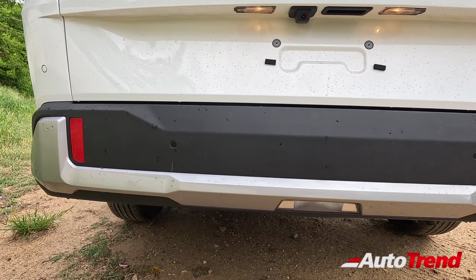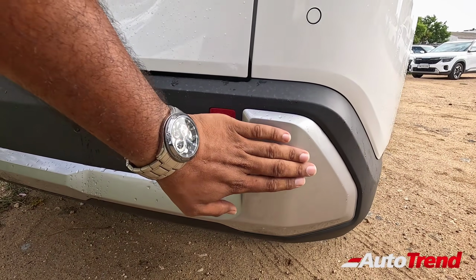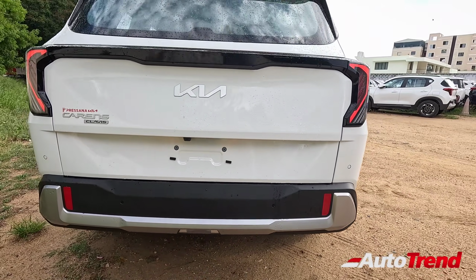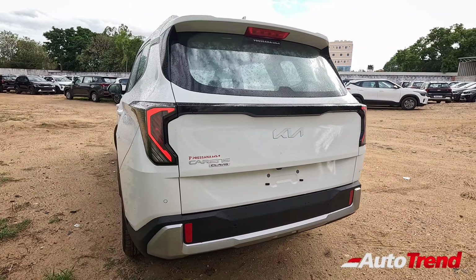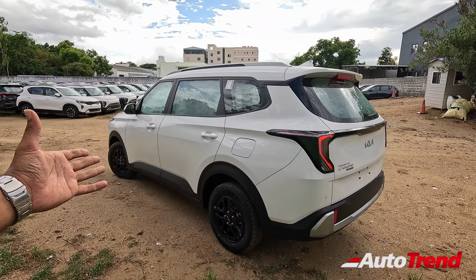and you have the silver finish skid plate at the back. While on the top end variants, you may have seen the stainless steel like finish for the skid plate, but on this variant, you have the regular aluminum like finish for the silver finish skid plate. This is not metal, still fiber. It is all right. So that was all about the exterior highlights and differences.